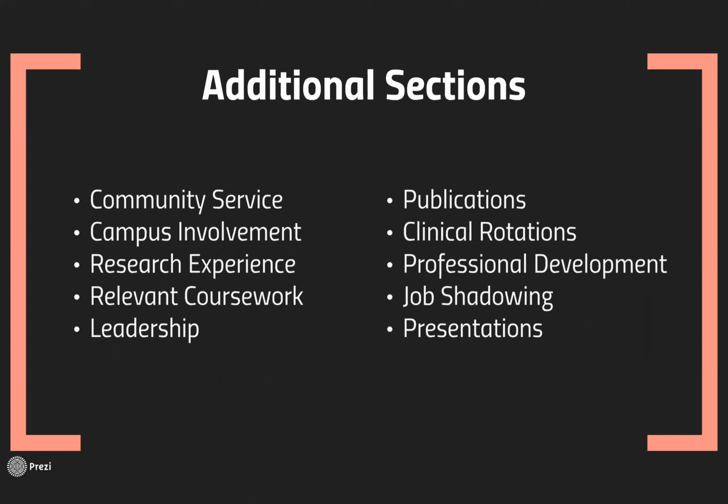But whatever is going to make you stand out to an employer, whether it be professional development, presentations that you've given, job shadows that you've done, service that you've been a part of, just be thinking about what makes me a good fit, what makes me stand out, and what has really made my Otterbein experience special.